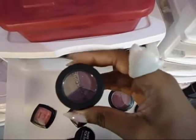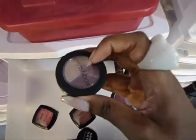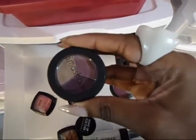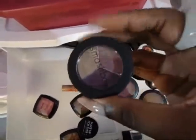This trio is called Hot Date, and it comes with 2 shadows and a liner. I think this is the liner, and these 2 are the shadows. But I use all of them as shadows. I've never used this as a liner. I think I'm going to try using it as a liner now that I've looked at it and been reminded of it. But I haven't tried it as a liner yet. Like I said, I use all 3 as shadows, and I don't like it.